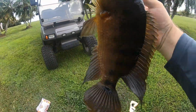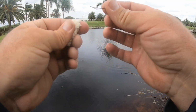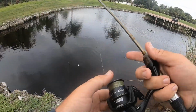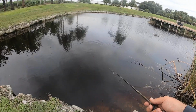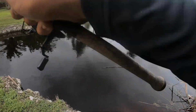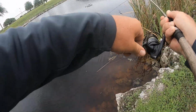They are a pretty cool looking fish. Gotta kind of work fast here. Looks like we might get some weather. Those of you guys that love bluegill fishing and pan fishing, these are awesome because they pull like crazy. There's no limit on them. That's the other thing. And they're just super fun to catch. Now, I could come out here and just cane pole these, but that'd be no fun.